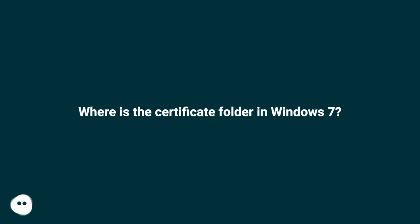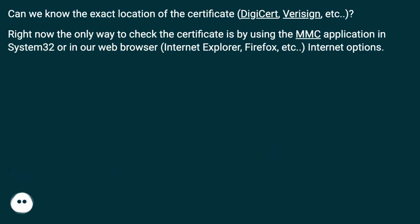Where is the certificate folder in Windows 7? Can we know the exact location of the certificates, DigiCert, VeriSign, etc.? Right now the only way to check the certificates is by using the MMC application in System32 or in our web browser, Internet Explorer, Firefox, etc., Internet options.